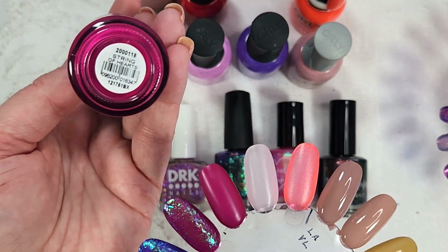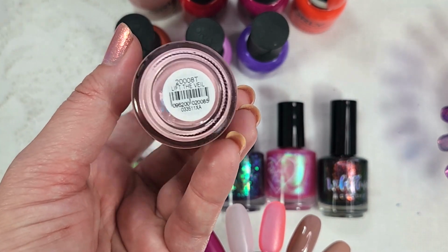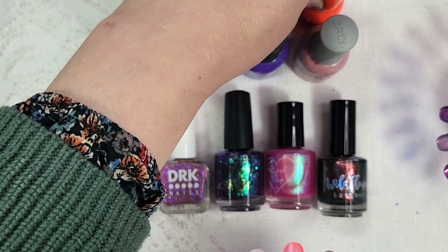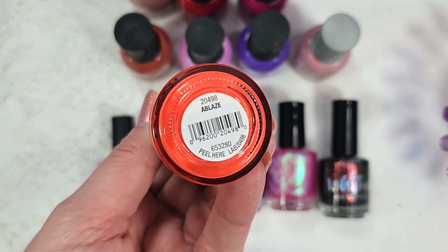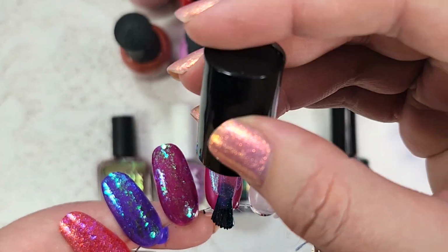We're going to try it over String of Hearts. Then we're going to try to lighten it with Lift the Veil. And then I decided to try it over a glowy orange, and this one is called Ablaze. All right, so here it is over String of Hearts.